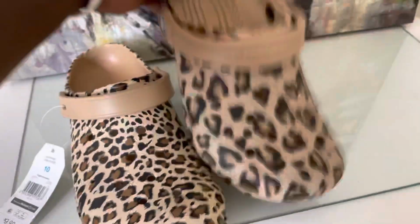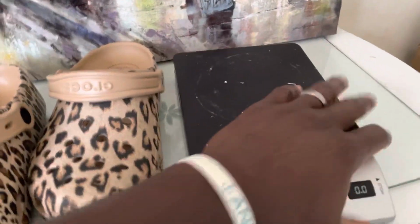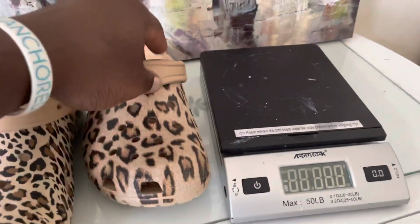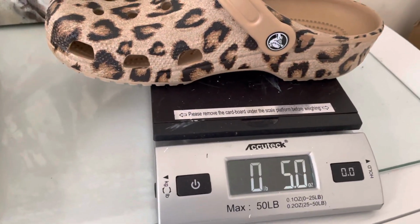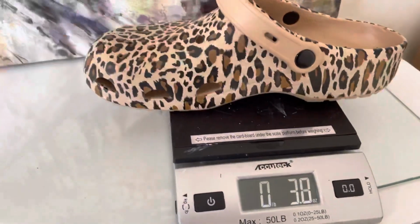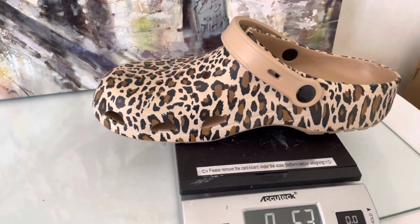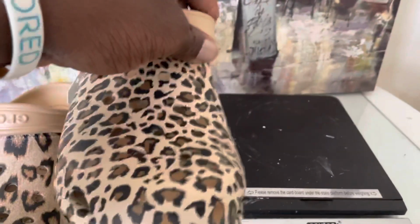Now the other thing that I wanted to see is the weight. I wanted to weigh both shoes and see. So I have my scale. We're going to set the scale here and weigh them individually. Mind you, this is a size 8 in the actual Crocs, 8 in women. So I weigh them. About 5 ounces. And let's weigh the Walmart style. 5.3. Obviously it's a size 10, so it might weigh more. That may explain it. I should have compared similar sizes, but it doesn't mean much.